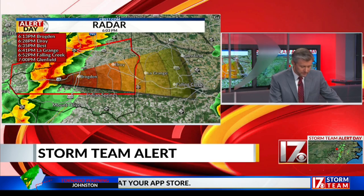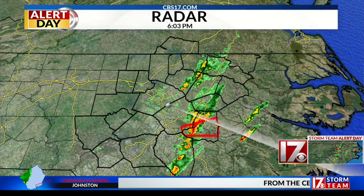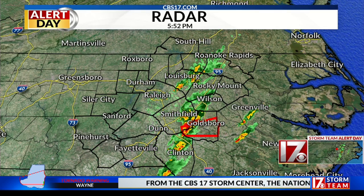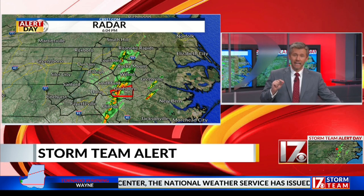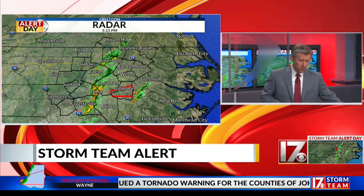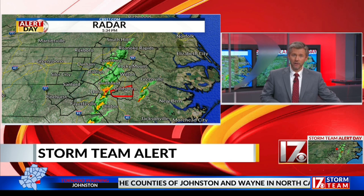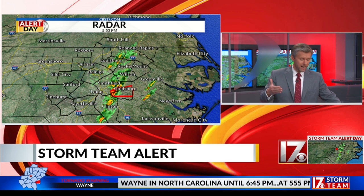So let's reset. We'll go off to the big picture, and I'll put everything into motion for you so you get an idea of what is moving through and what we have left to deal with. So most of our area right now is dry. A good portion of the I-95 corridor, though, has some heavy downpours with some gusty winds. That is for certain. We can all see that together. But what we're still not 100% sure of is if the rotation down in Wayne County that is producing this tornado warning has actually produced a tornado on the ground.